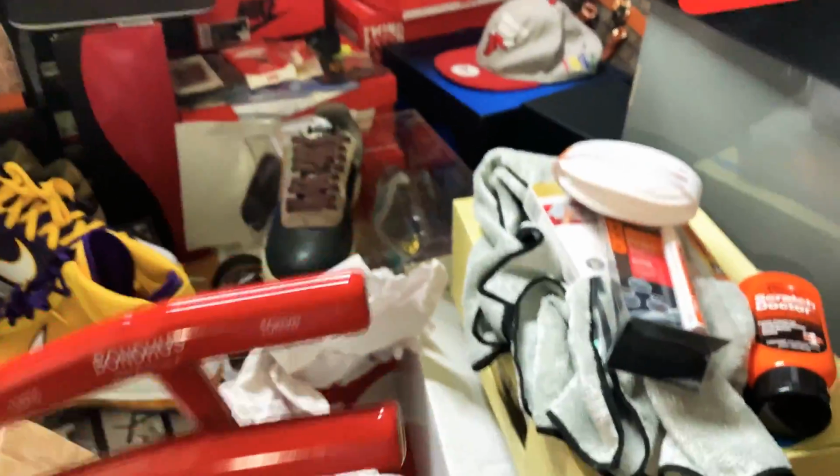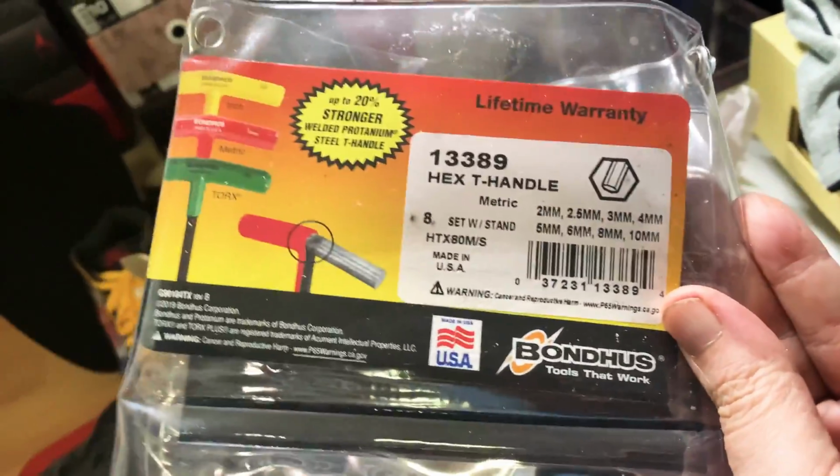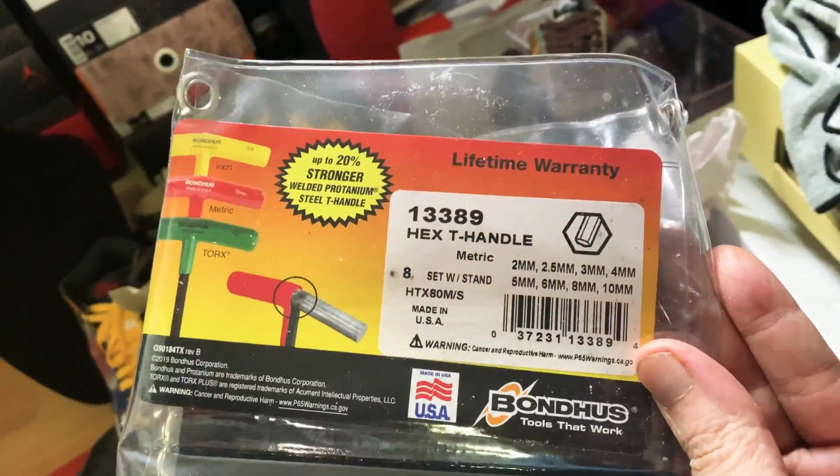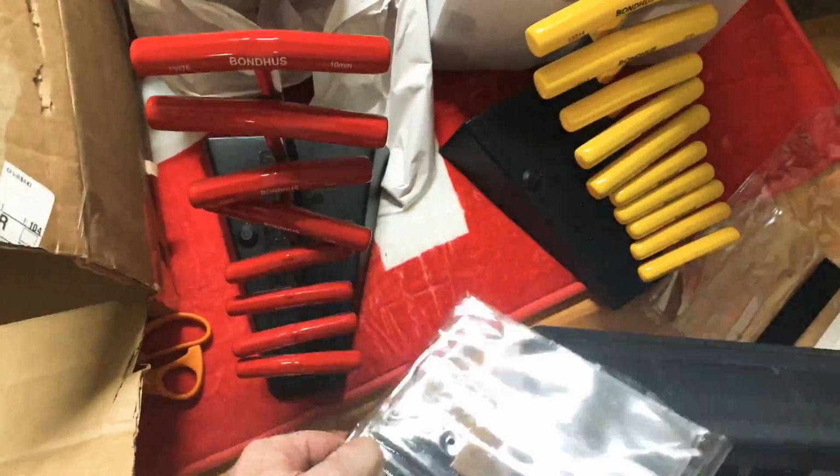These are made in the USA. I'll show you the lifetime warranty. Here it is for anybody. Bam, hex T handles, lifetime warranty, made in the USA, 20% stronger. And actually this kind of clamps up, like with a docking situation up underneath, for both. Here's the other one.